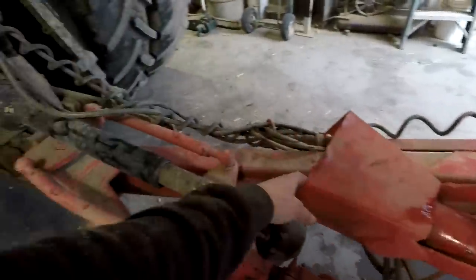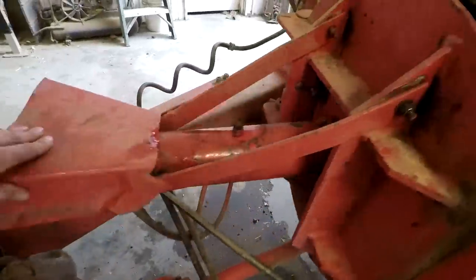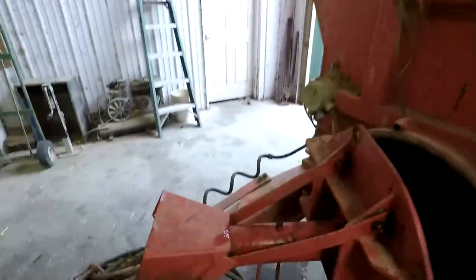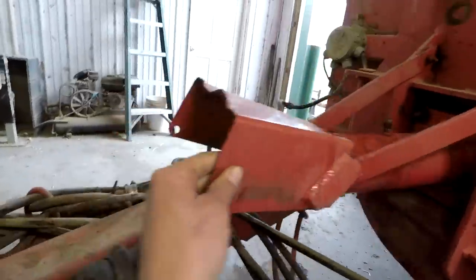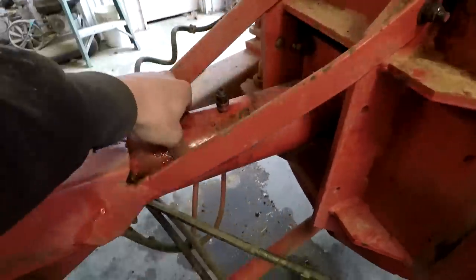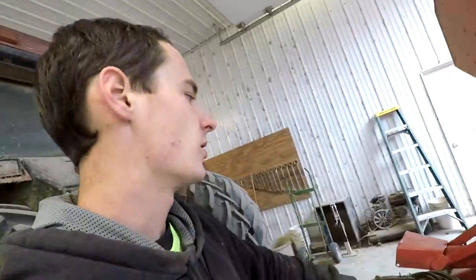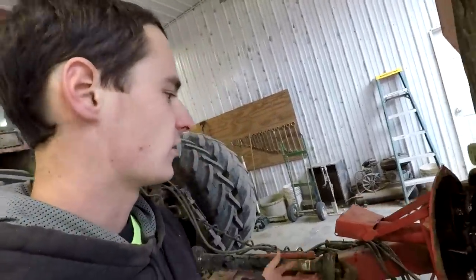So the PTO shaft runs from the tractor back to right here. And then it spins this fan here to blow the manure up out this pipe. And what happened is this bearing went out. There's two bearings, one on each end of this, and then there's an oil reservoir. I don't exactly know how it works, but that had actually happened 3.5 years ago. It busted, and we did the same thing to fix it.